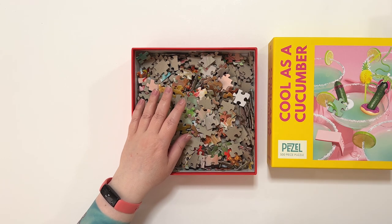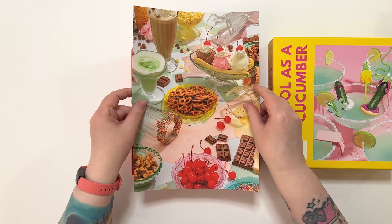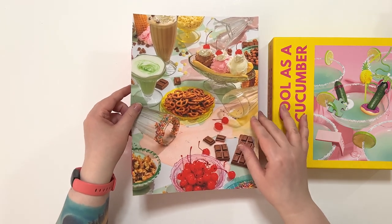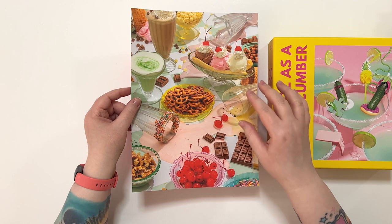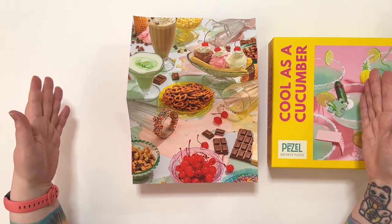So let's take a quick look at a little poster here. We can put it this way. Depending on the size, I know it's got the size on the box, but I'm not very good at visualizing numbers to what it would actually look like on the board. So I'm not sure if I'm going to be doing it upright, or I might be doing it sideways as well.